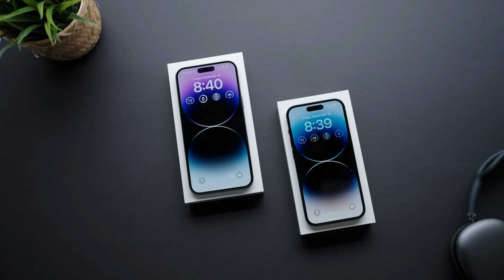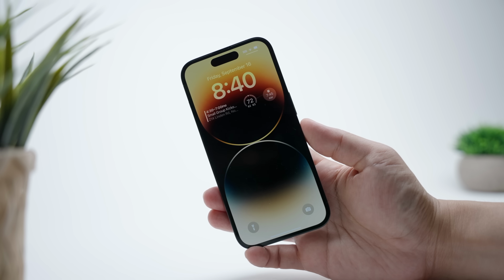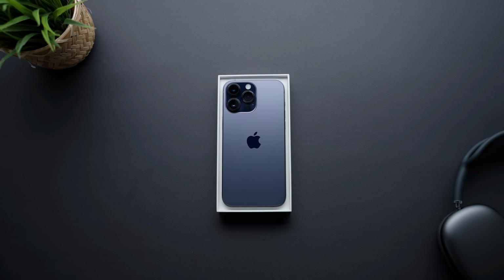Now, I was lucky enough to get both Pro variants the day that they were released, so I've been using them for about 4 months now, so I thought I'd put together a longer-term review on how my experience has been so far, really focusing on the things that I like the most and the things that are kind of disappointing.